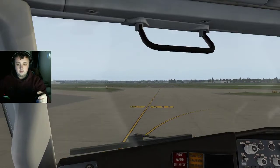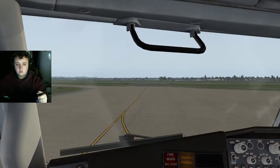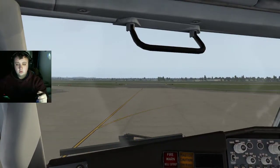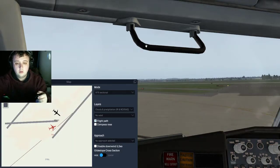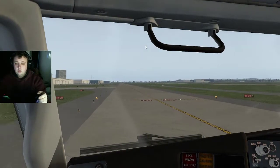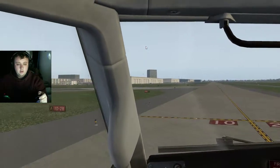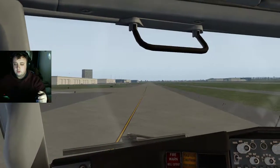Pretty sure we have to go this way. Let's bring up the map. Yeah, we gotta go this way here. I gotta lower the map, can't see what I'm doing. We're just going to assume we have the clearance to go here, even though there should be no planes landing.